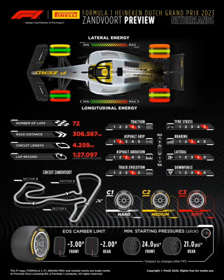So here's my preview of the Dutch Grand Prix in Zandvoort, which is gonna be this weekend. So it's gonna be on the 25th to the 27th of August.